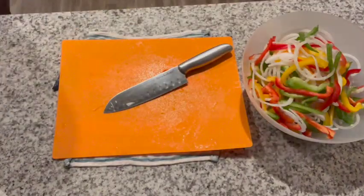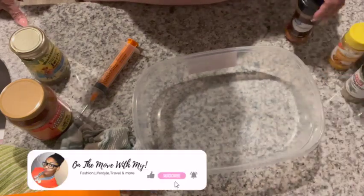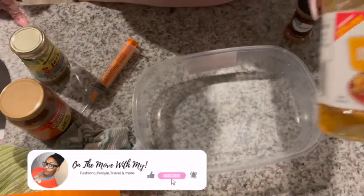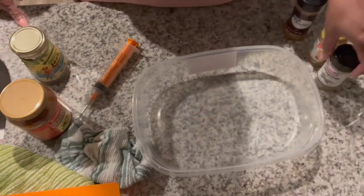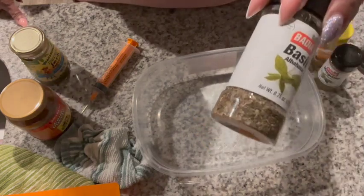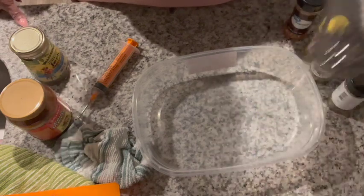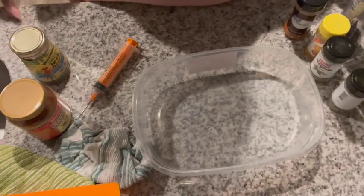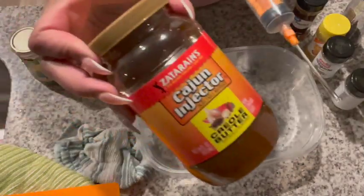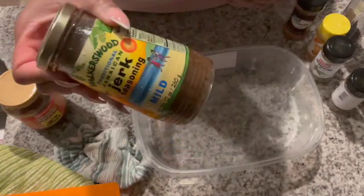Alright guys, so everything is all sliced up with the peppers. Here I'm going to show you pretty much all the seasoning that I'm going to be using. That is some curry, paprika, oregano, and I see some basil. I also had some Sazón Complete seasoning with pepper, and of course cilantro leaves. I love cilantro. And then I found that at Walmart, the Cajun injector with, of course, my jerk seasoning that I always keep in the refrigerator.